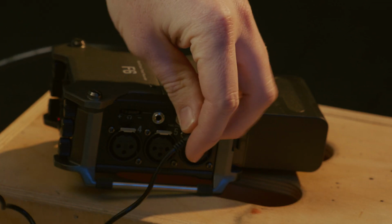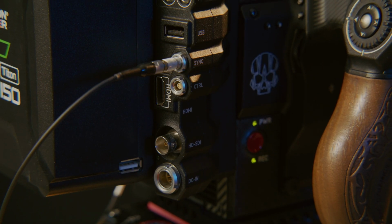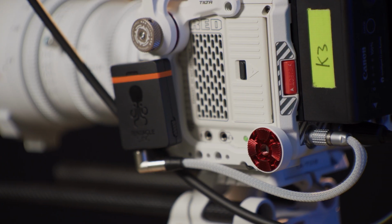I will say one thing that was a little funky to figure out is the cabling is a little different for each thing. The Tentacle Sync boxes that are on the cameras come with a little 3.5mm jack cable. That works fine on the F6, but both my Red cameras each have their own different kind of cable you have to use.